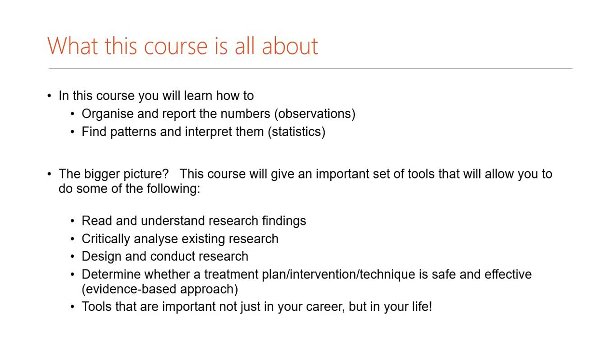You'll have tools that are important, not just in your career, but in your life. So as you go through life and you hear these news broadcasts of this wonderful cure for autism or ADHD, just take out red food coloring from your diet, you'll actually be able to critically analyze claims like that.